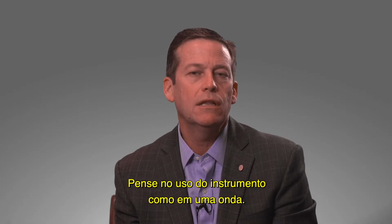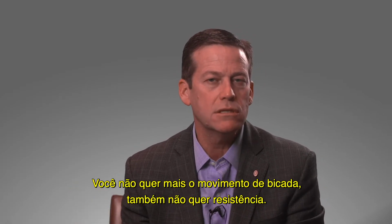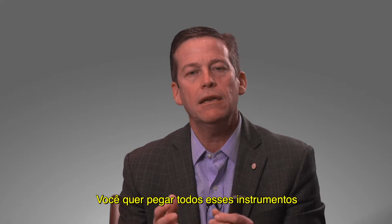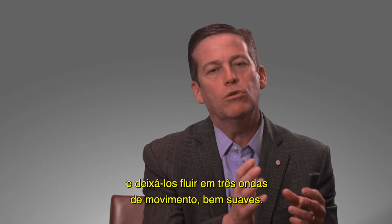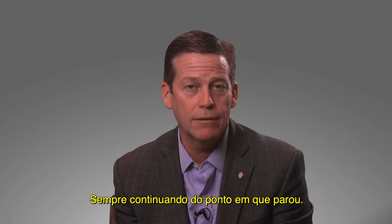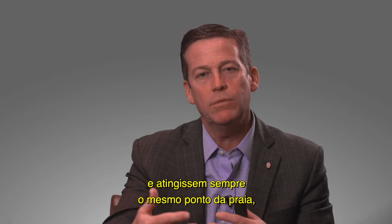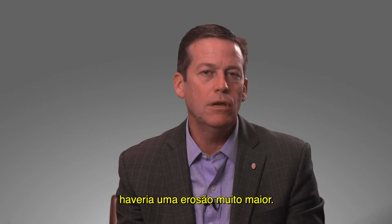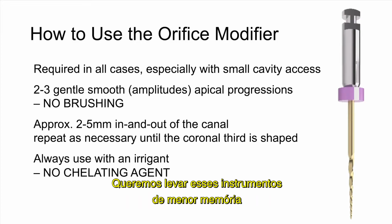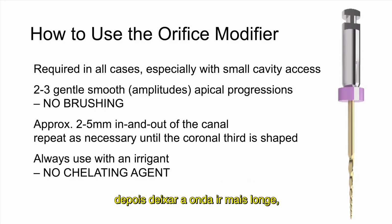When you use the instrument, think of it as a wave of motion. You no longer want to peck, you no longer want to go to resistance. You want to take all these instruments in and allow them to float in, and you want to do 3 very gentle waves of motion, always advancing past the last place you were at. Remember, if we were at the beach and a wave was to roll in and the wave kept hitting the same part of the beach, you'd end up, unfortunately, with beach erosion. So what we want to do is take these instruments that have less memory and take them into the instrument, recede a little bit, and then we want the wave to go a little further, recede again, and for a third time, go a little bit further and out.